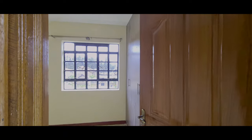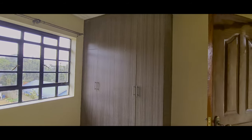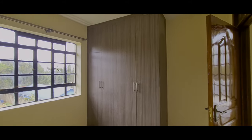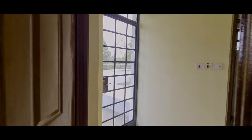This is the guest bedroom. It is not ensuite, so they can use the other toilet, but it's also big, the guest bedroom.